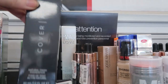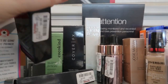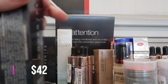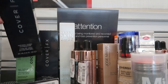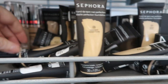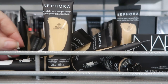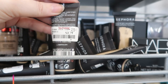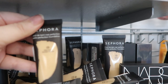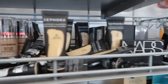And then this seems to be new over here. We have CoverFX Natural Finish Foundation in N40, and they have it in G20 right there. And this is $9.99. These are expensive foundations for sure. And then we have, surprise, all of these Sephora foundations. This is the Matte Perfection. Ton of shades here. This is $3.99. It looks small, but it's 1.01 ounce, and that's the standard size for a foundation.